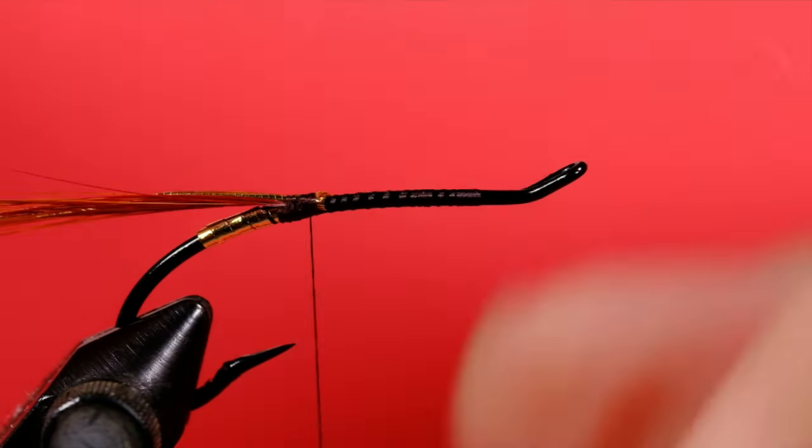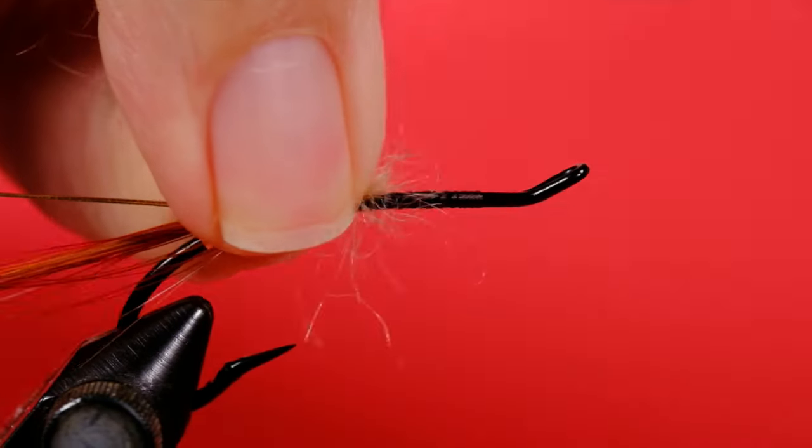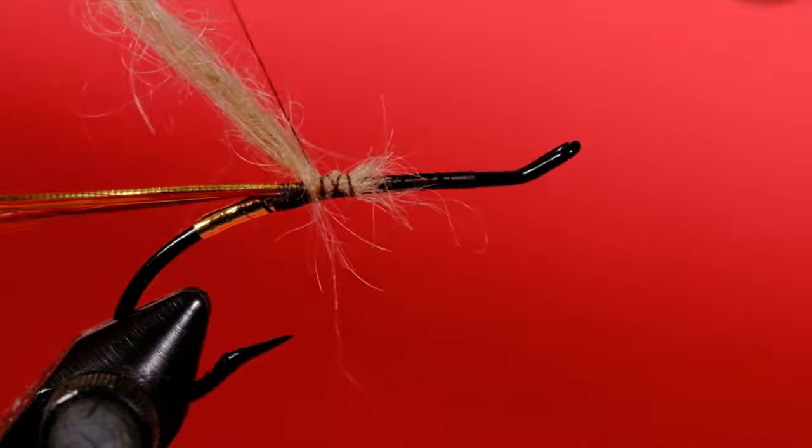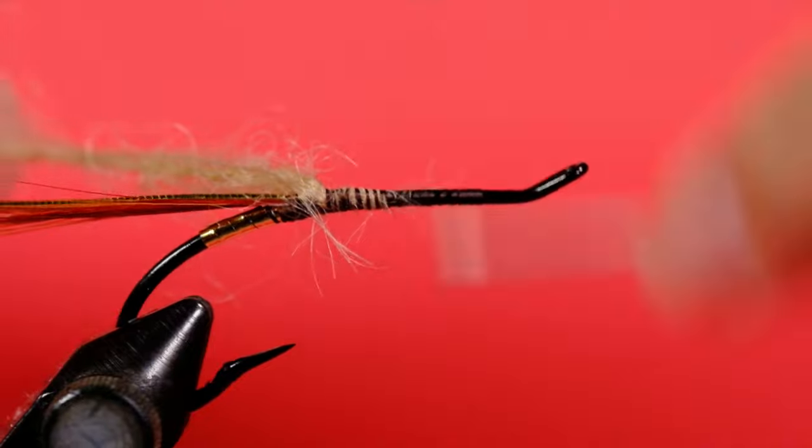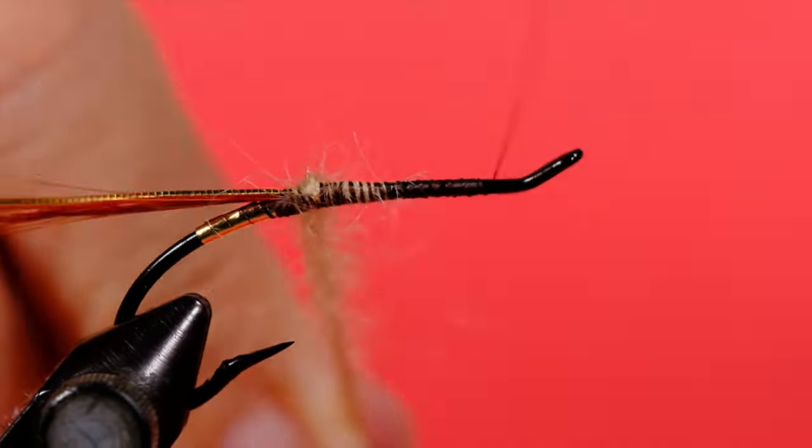And now the mohair. This gets very fluffy at the end and it starts to separate, so it's always handy to just trim off a bit so you've got a relatively clean piece to tie in. Now I'm going to leave it off that bump there. I'm just going to tie it in from here. I'll bring my thread forward.